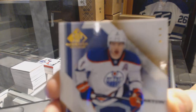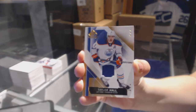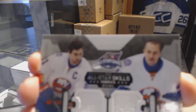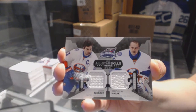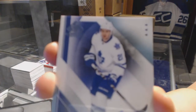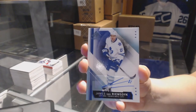Jersey for the Edmonton Oilers, Taylor Hall. Dual jersey for the New York Islanders of John Tavares and Jaroslav Halak. We've got a blue autograph for the Toronto Maple Leafs, James van Riemsdyk.